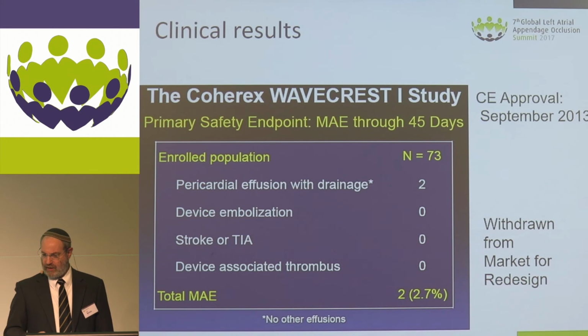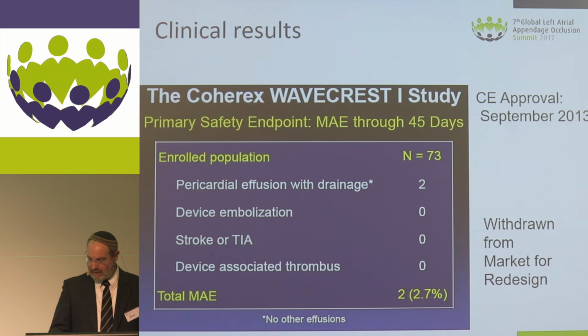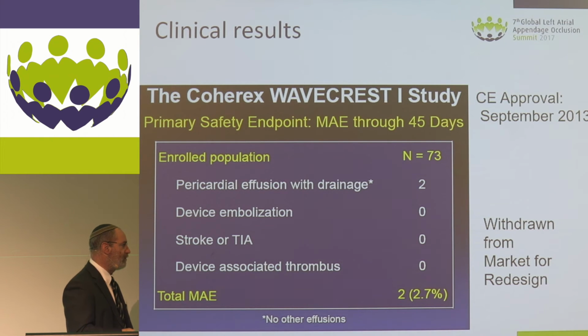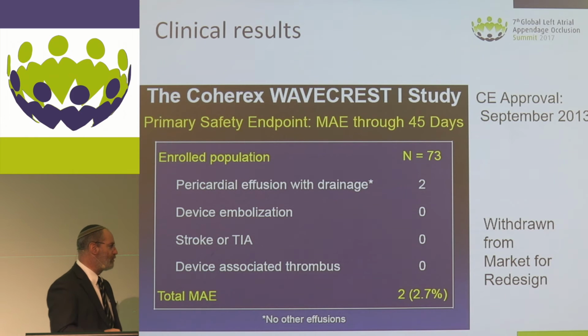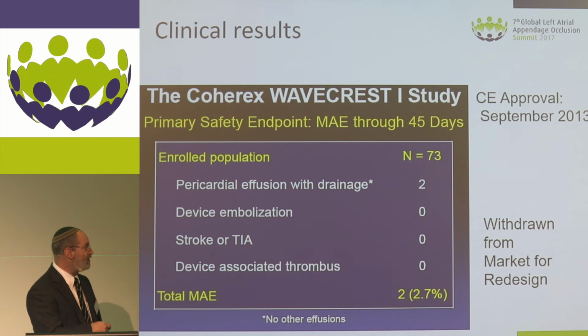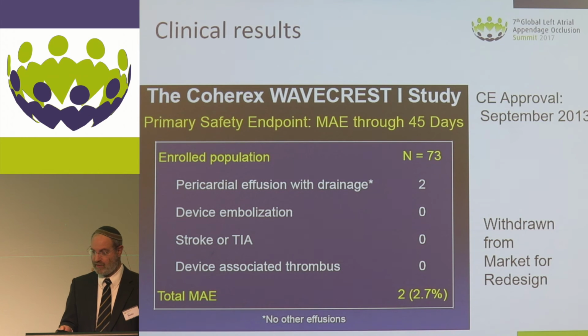So the Coherix Wavecrest 1 study had 73 patients, and the results looked excellent. If you look at these results, they all really look very good. And it achieved CE approval in September of 2013. And then it was withdrawn from the market for redesign. So it doesn't really fit exactly with the results that I'm showing, but this is the progression of the device.